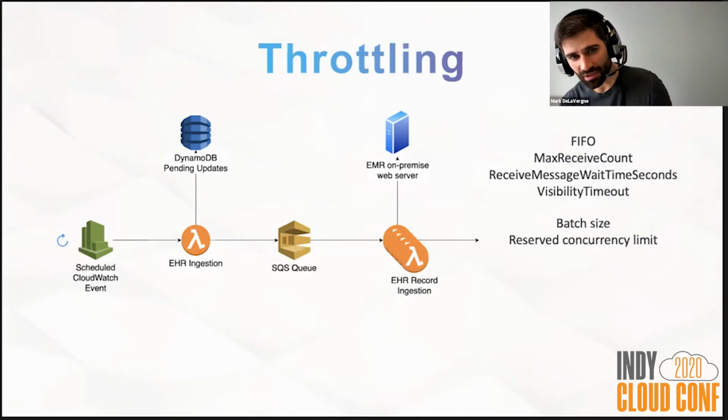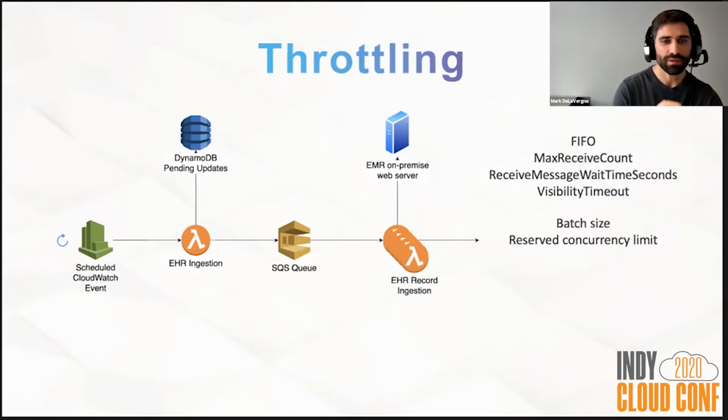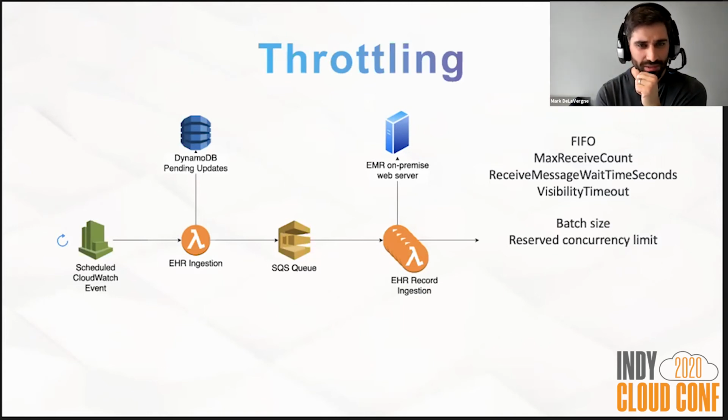And then on the Lambda side, you have a couple settings like batch size. So that'd be like, do you want 10 SQS messages to be sent to your Lambda invocation, or, you know, 20? And then the one you really have to watch out for is reserved concurrency limit. So that's basically saying that the Lambda can only be invoked, you know, this limit at a time.